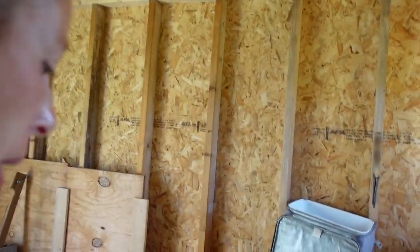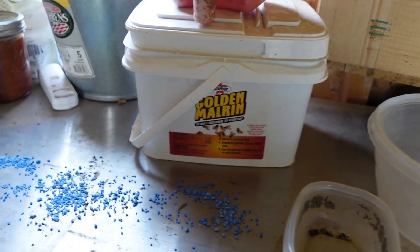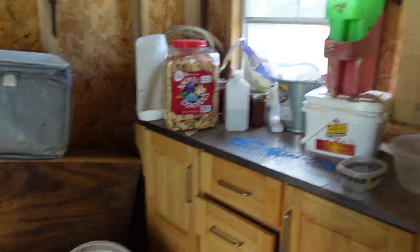Okay, so I got that wrapped up. If you're wondering, I've shown this before, but this is Golden Malrin. You can buy it at Tractor Supply. They just eat it, and then obviously. So we still have a few flies in here, but not as many. So that was pretty effective.